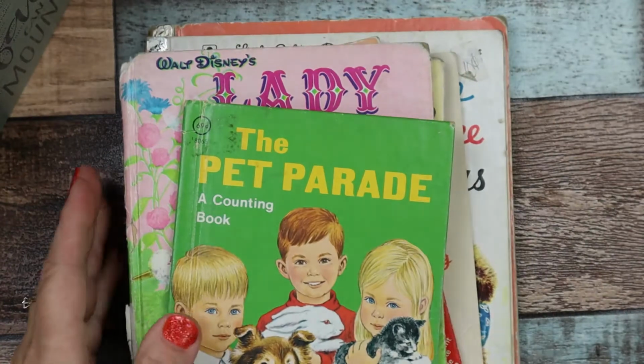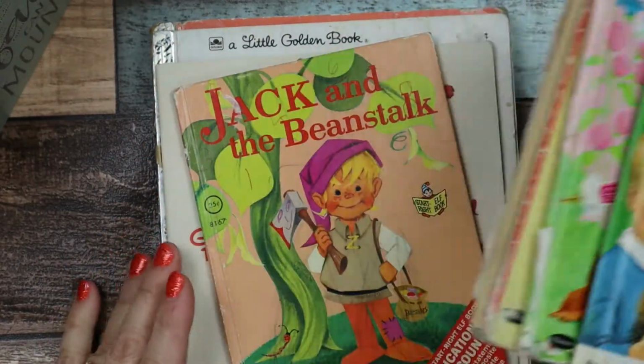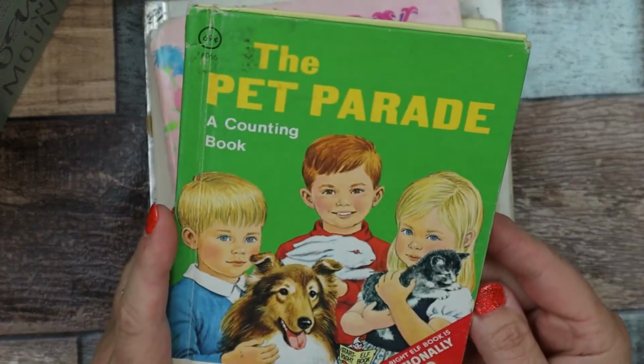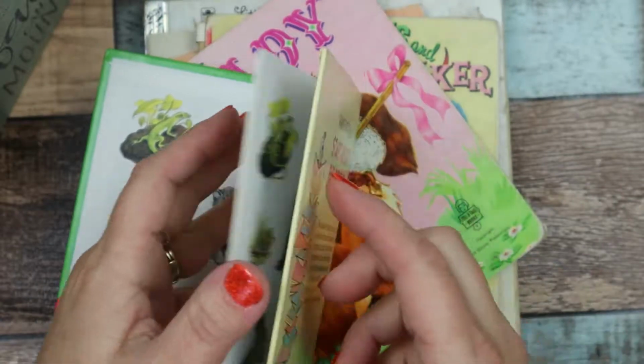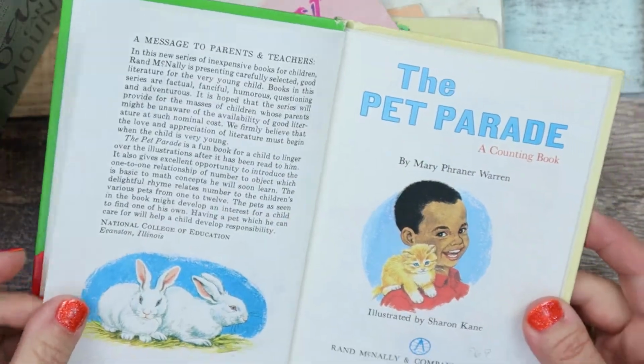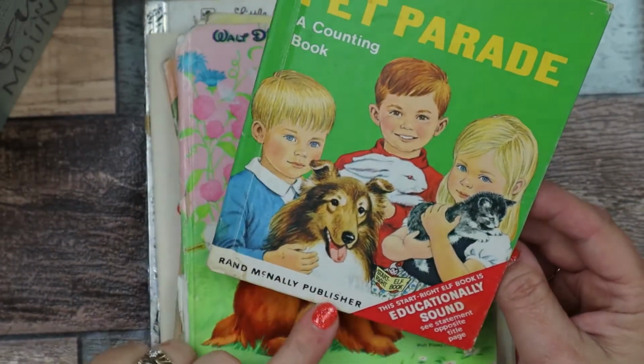All right, and then this one sale had all of these books for, I believe, 25 cents, and I grabbed them. So I have the Pet Parade. It's a counting book. It is 1969. Look at that. Isn't that beautiful? It's a Rand McNally.